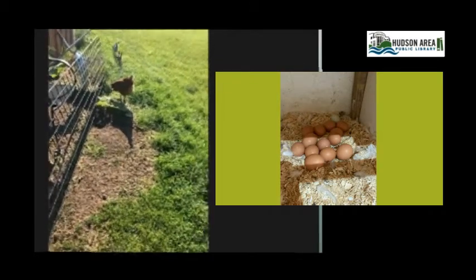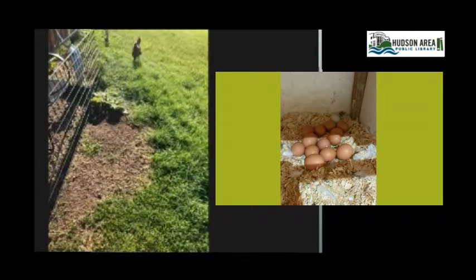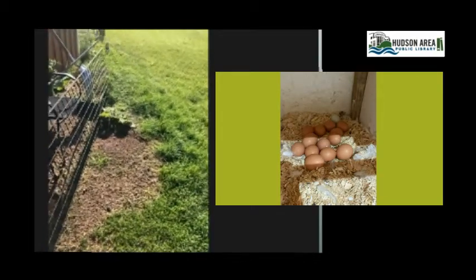And also then I can see if there's anything happening with those eggs. I can look for cracking to see what's happening.